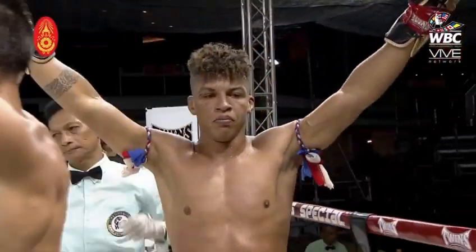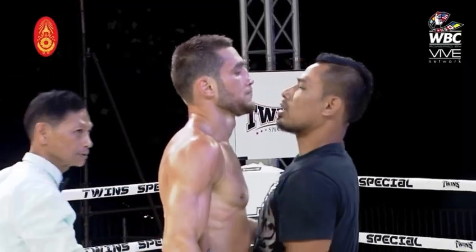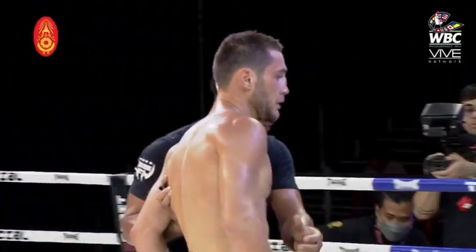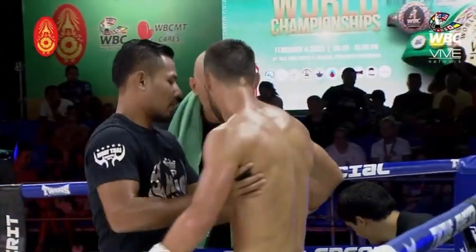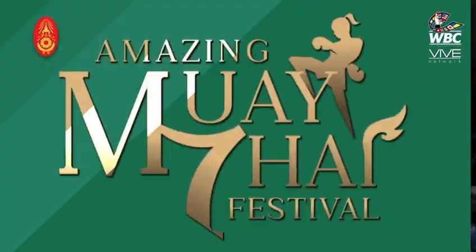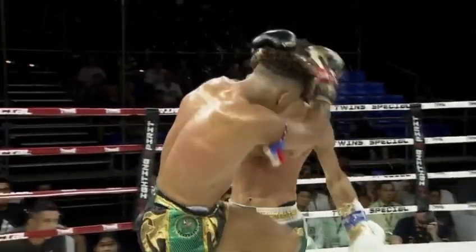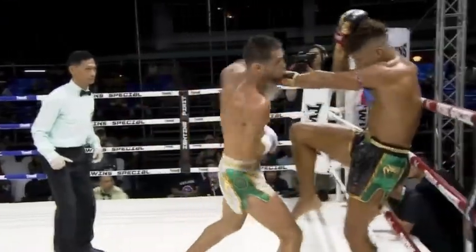Good round for Salimkhan on that one. Nice. Yeah, how do you have this one looking so far, Patrick? I got it at 1-1. I got the Brazilian for the first round and the Armenian on the second round. Armenian came out strong despite those big body and arm kicks. The Armenian came out strong with the barrage of various strikes at different angles.